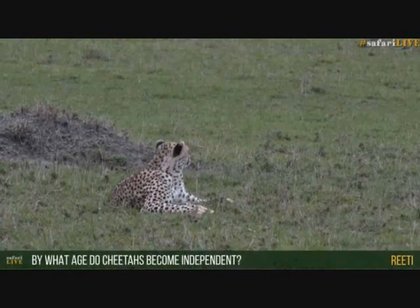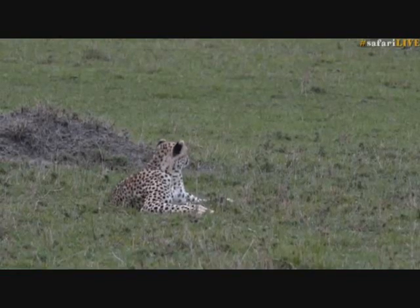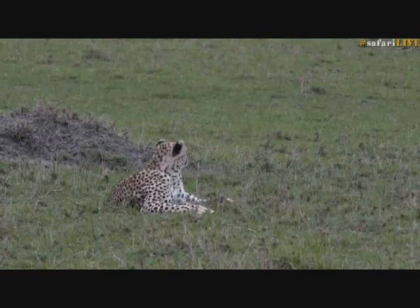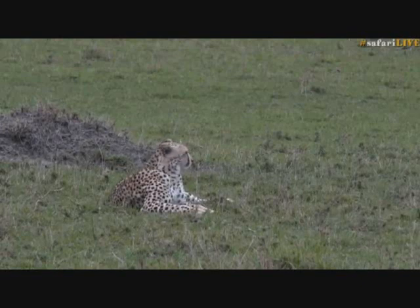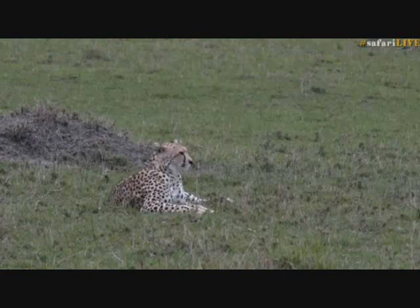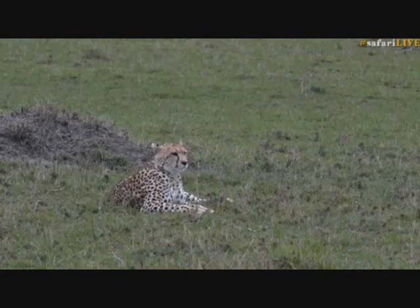Hello, Reeti. You would like to know at what age cheetahs become independent? Well, it all depends on the individual. Just like us as humans, some kids take a lot longer to leave home than others, and it's no different with cheetah. I'm told Malika's last two cubs were with her until they were 23 months of age. Now, when you compare that to the two sisters that we've spent time with, the ones Brent was with this morning, they left their mother at around, I think, 13 months.